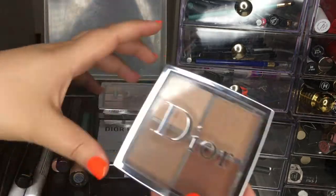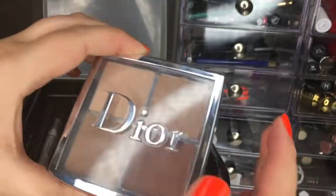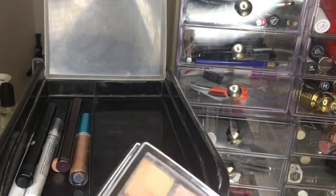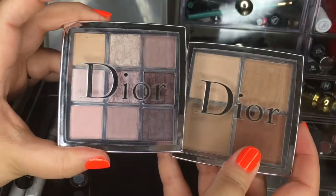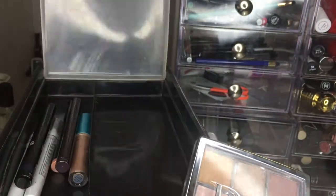And then, oh, I still have the packaging for these for some reason. I probably kept them because I thought I'm going to want to take photos with them. You know, I do that sometimes. So this is a contour palette. These are part of the Dior Backstage collection. This is the cool toned eyeshadow palette. I guess I could move these around. I don't need to keep them here.